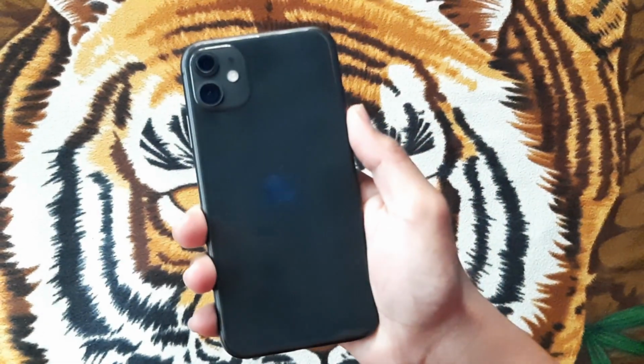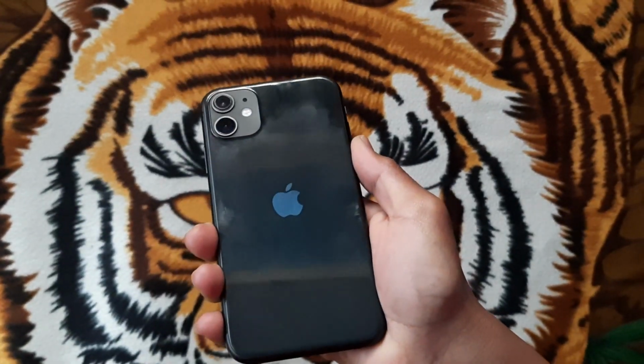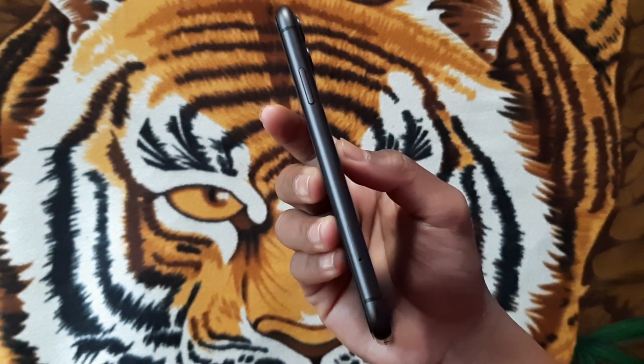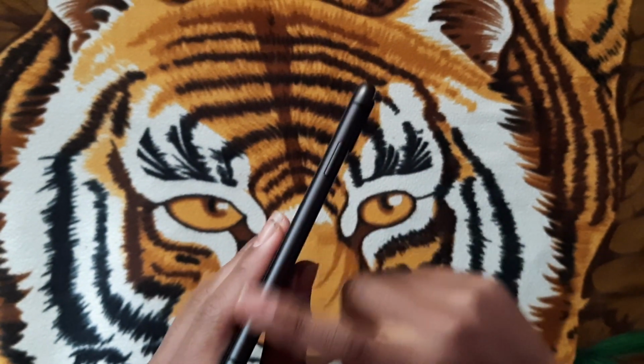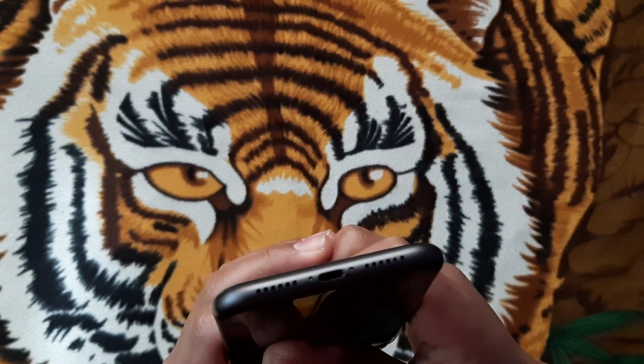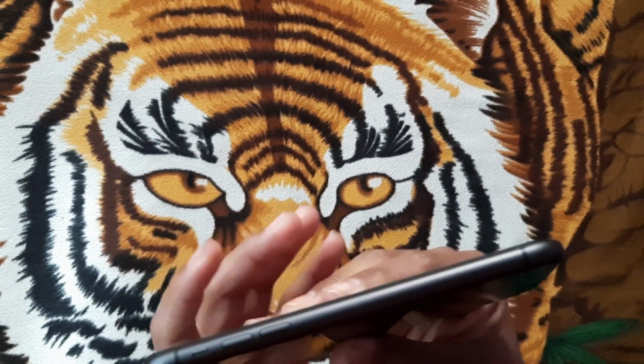Now, firstly, the thing that I love the most about this phone is the design. It has Gorilla Glass at the back and Gorilla Glass at the front with an aluminum frame, an aluminum sandwich glass design. And here I have the black model. I have to say, this phone's design, I'm in love with it. It has a really great design.